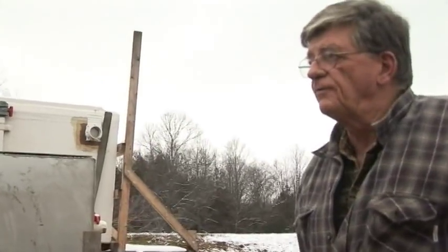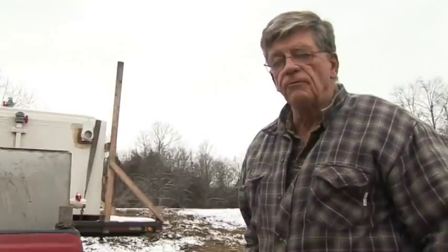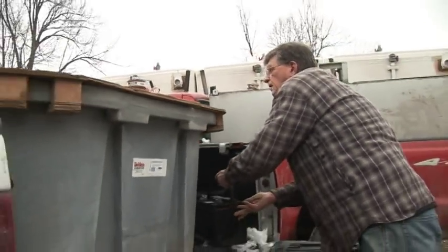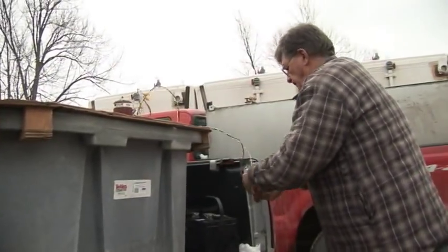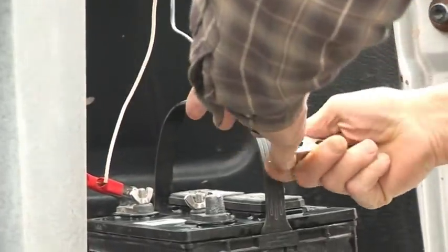Okay, for fish delivery, this is a setup we use. A lot of people come in, they want to take their own fish home. We put this tank in the back of a pickup truck, complete with a battery. There's an aerator built right into it, and they load their fish up, take them home, drop them in the pond, and bring the tanks back.